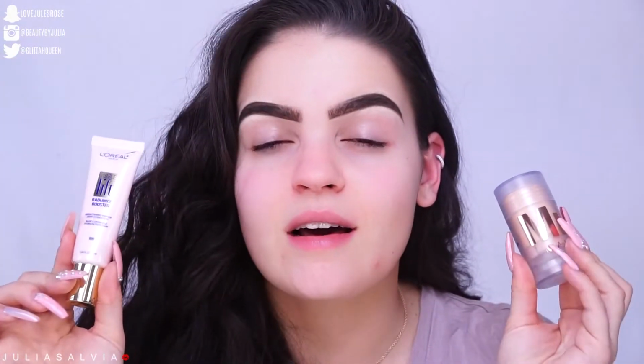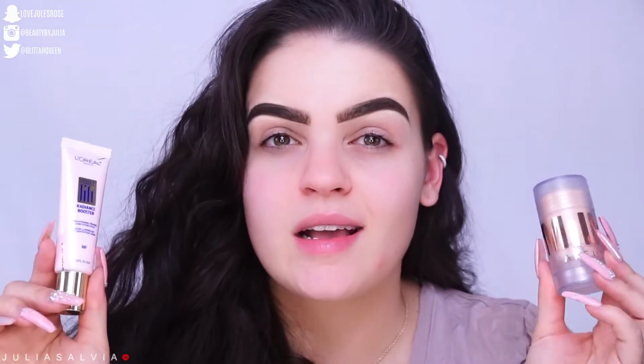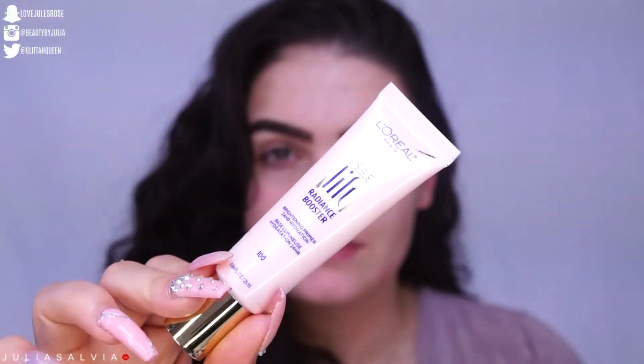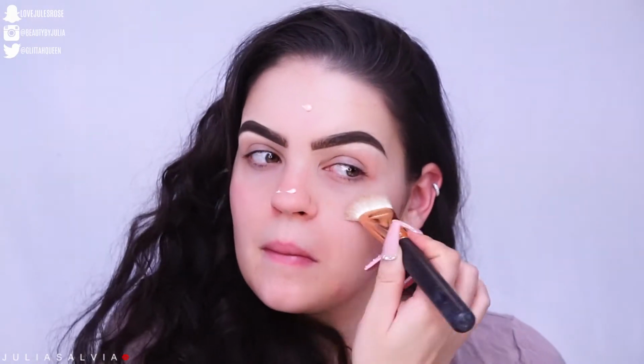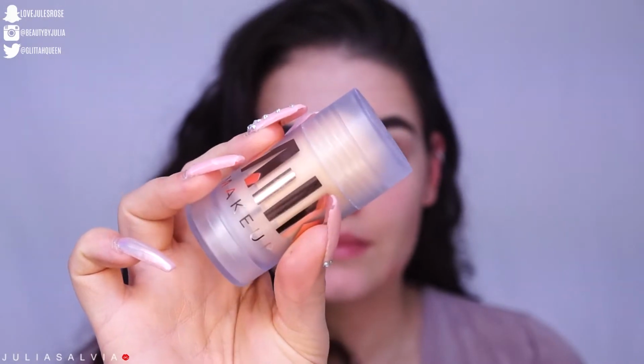So when I think of runway red carpet glam, I think of very luminous, glowy skin. So I'm gonna start off with two primers. This is the Visible Lift Radiance Booster Brightening Primer from L'Oreal. And then on top of that, I'm going to put on my Milk Makeup Radiance Blur Stick.